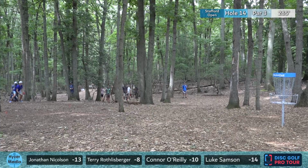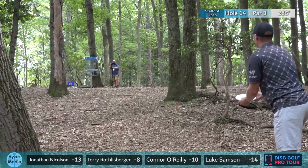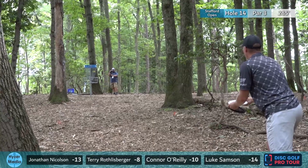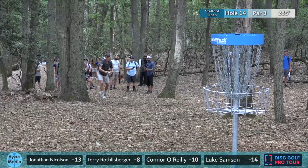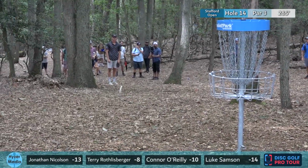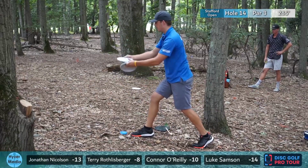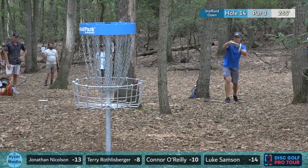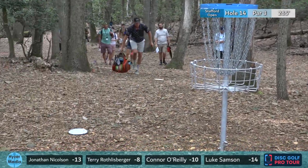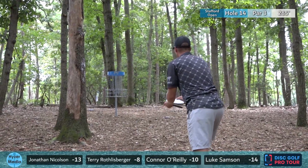This is Connor's long look at birdie. Just high. Luke for par. You're up. Oh no, that's got to sit down. And it does. That is a long hill. It could keep going for a while. Luckily, it did sit where it did. Terry going off the cage, sliding off to the right.